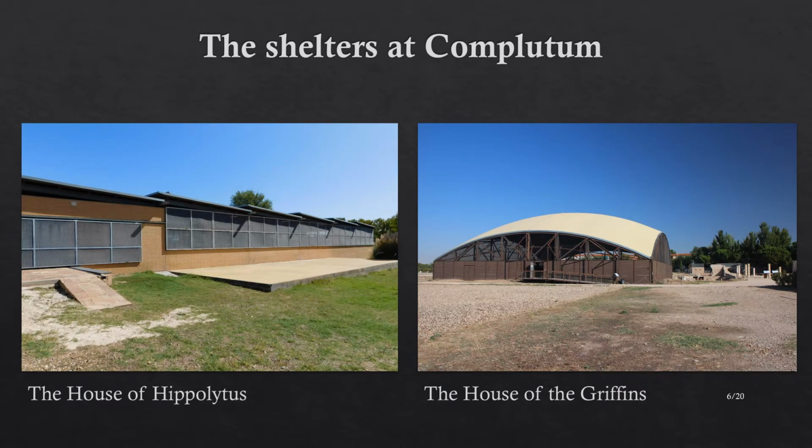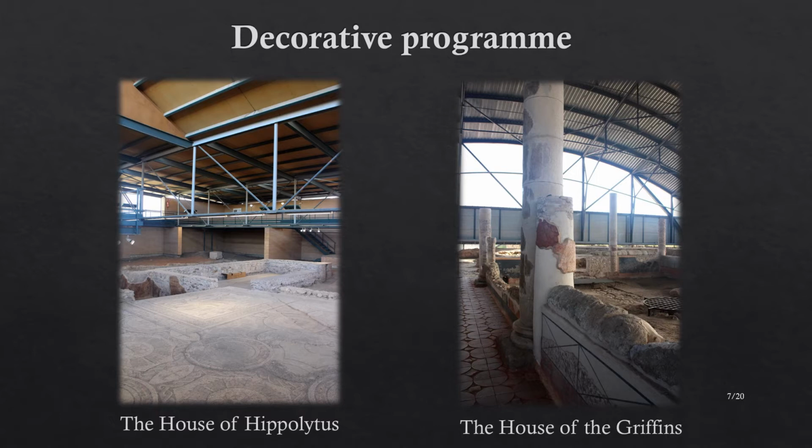There are two areas of the site that were covered. The shelter at the house of Hippolytus, constructed in 1999, can be described as a partially enclosed design, which allows some air exchange through the lateral cladding. The shelter at the house of the Griffins, of approximately the same covering area, was built in 2011, with a dome-shaped steel structure classified as a partially open shelter. The reason behind covering was to protect the ornamental elements from weathering. There is an exceptional decorative program based on mosaics at the house of Hippolytus and mural paintings at the house of the Griffins.